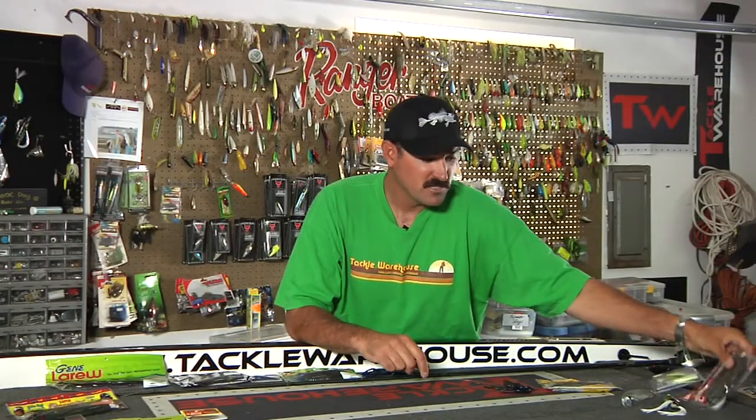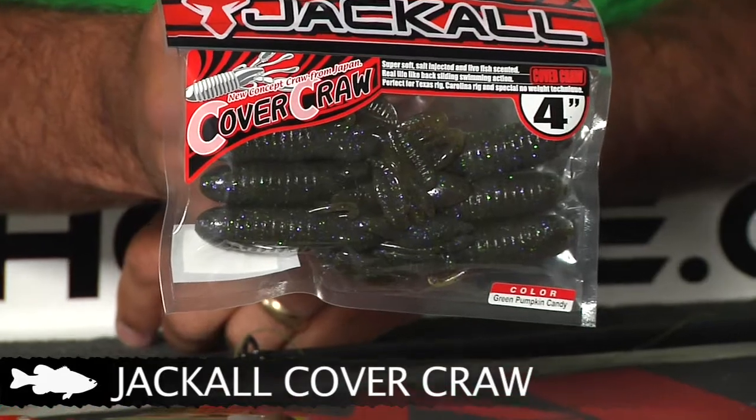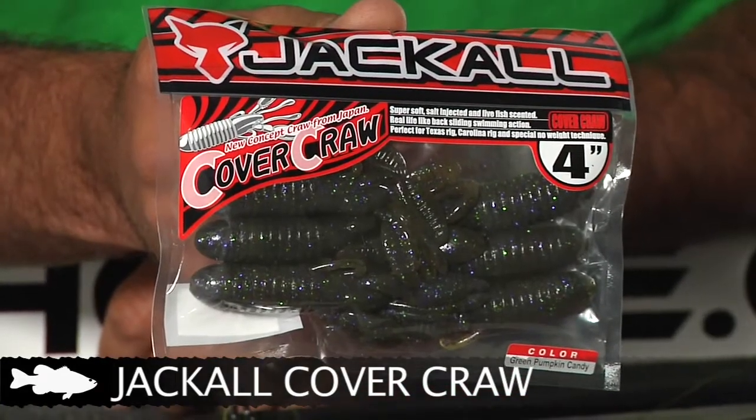As for my two bed fishing baits, when I did find one that was still locked on a bed, I went to the Cover Craw by JACKALL, just a watermelon green pumpkin color, as well as a white lizard by Powerbait. You get the Powerbait scent. A white lizard's always been one of my top bed fishing baits, and it never lets me down.